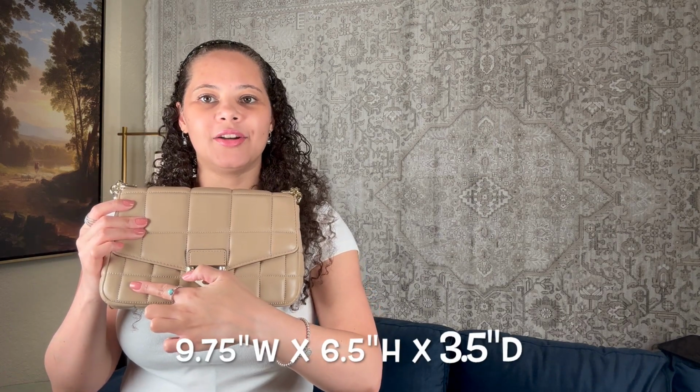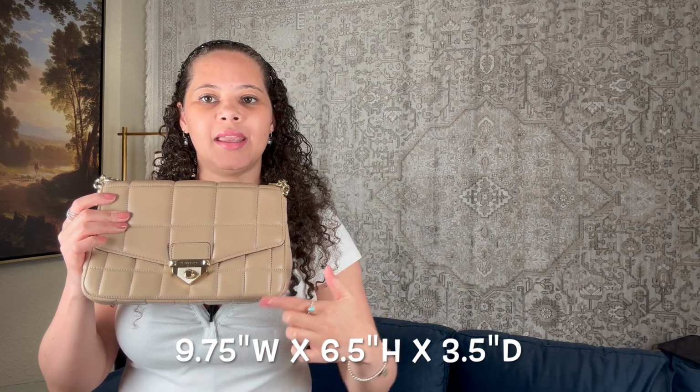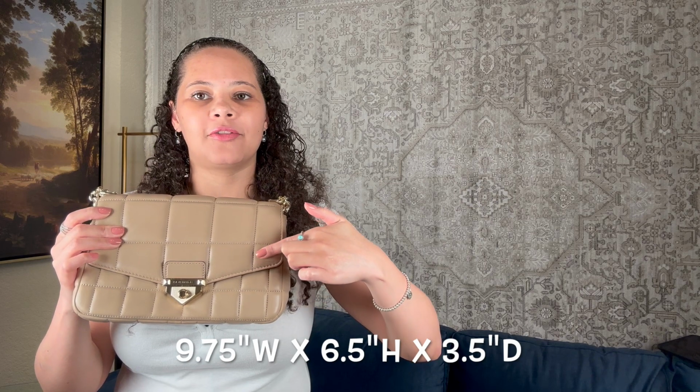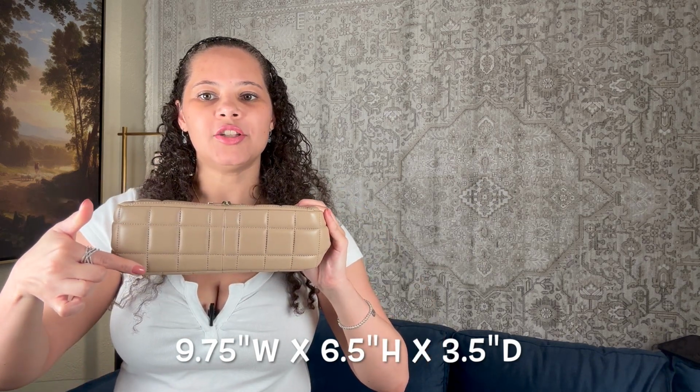This bag here is almost 10 inches across. It is 6.5 inches tall and it is 3.5 inches deep. It is a small bag, but I can still fit a small umbrella inside this bag here. So this bag can be worn in different ways too. That's another thing that I really enjoy about it.